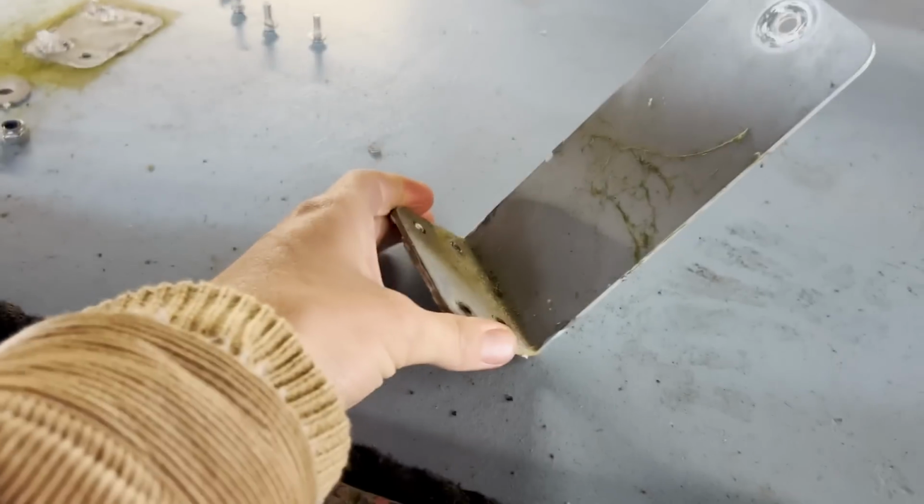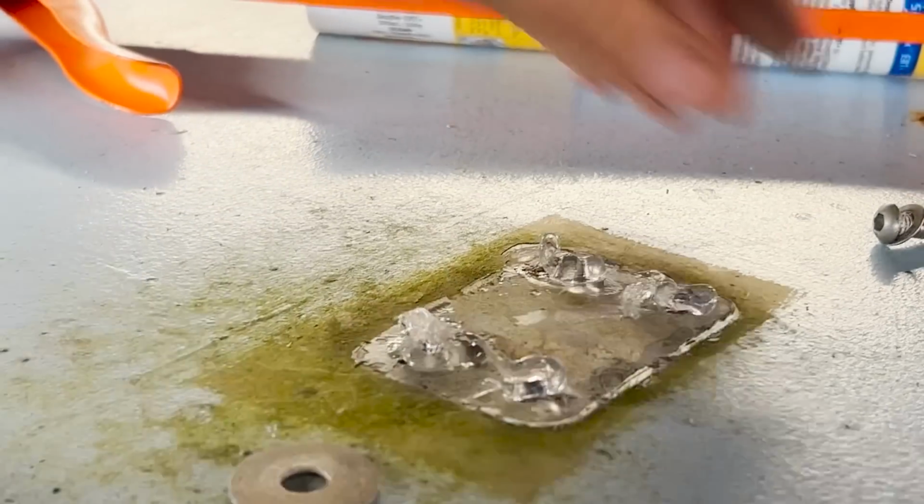So this was the old bracket. And they're currently just sitting up there like that. So just sealing them in. It's so bad. It's not coming out easy.